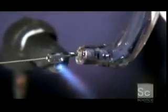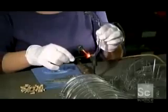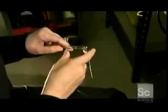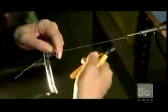Next, workers weld a lead wire to each electrode. Then they insert 2 electrodes, one for the positive current, one for the negative, into each glass tube. Then they melt the end of the tube closed. Then they attach a wire called a trigger lead. It prompts a transformer to send a high-voltage electric pulse to the electrodes, illuminating the gas.